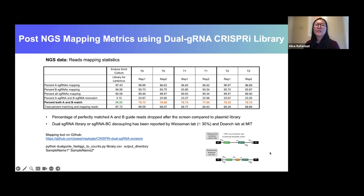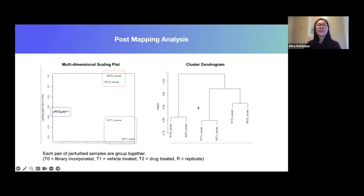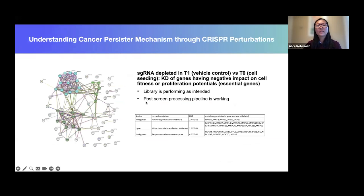Just another point, having the index does not prevent recombination. The recombination will happen due to even some of the shorter similarity regions between these elements, so it will still happen. And this is also in line with what the Broad had observed, which we'll talk about a bit later. But even with that level of recombination, we still have enough perfectly matched reads between those treatments for analysis. We can see that the replicates group together really well.